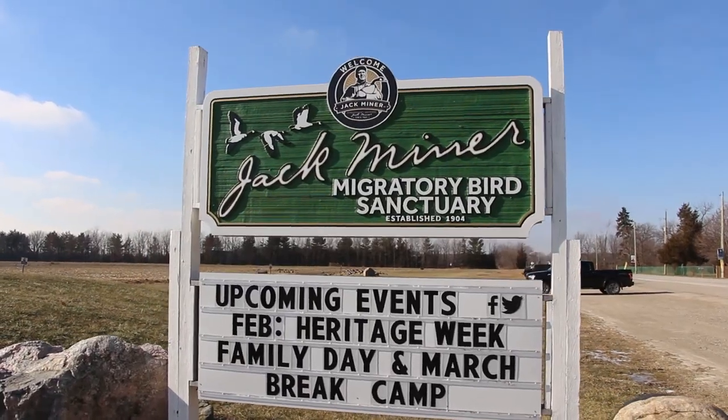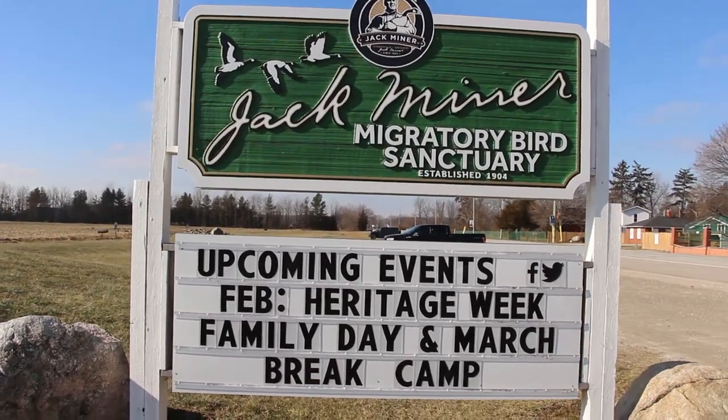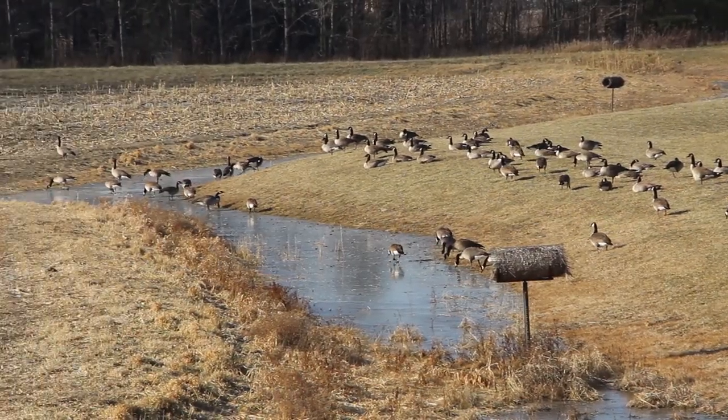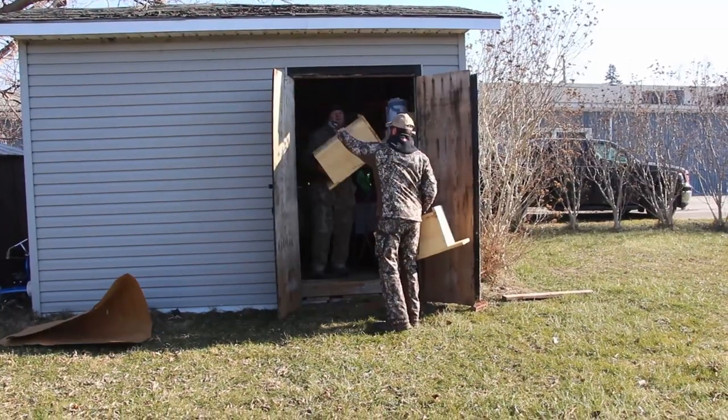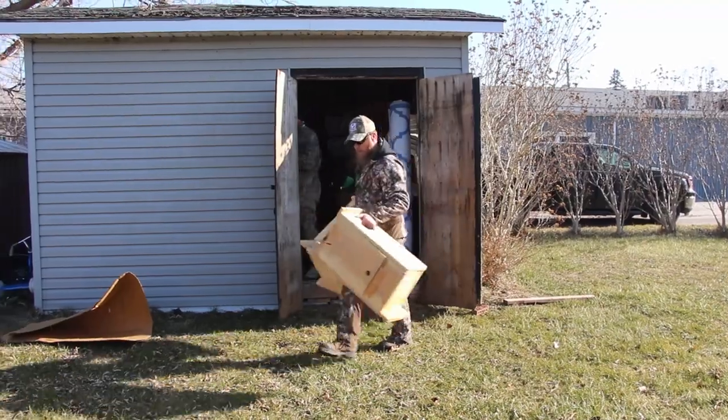It had turned out that we were not far from the Jack Miner Bird Sanctuary. Jack Miner was one of the first conservationists to determine migratory paths by banding birds. This all began in 1909.